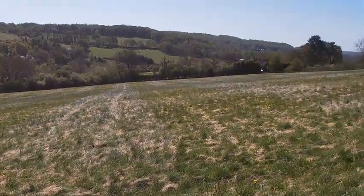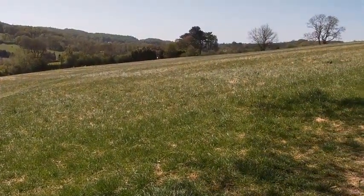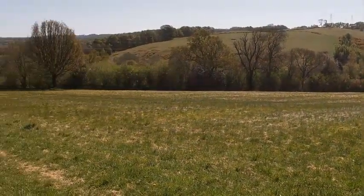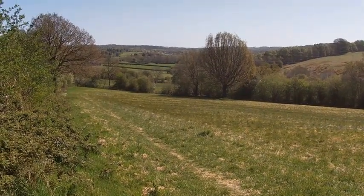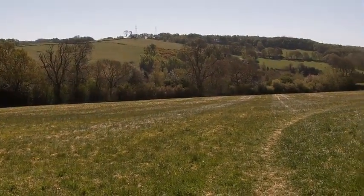And this is the field where the tractor was working the other day when we came. So we've been here before a few times this week, or last week now. But the view doesn't change, it's still a lovely view, far and wide. But that's the area that interests me now, the deer park.